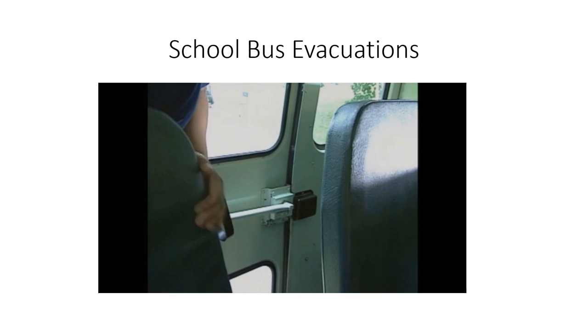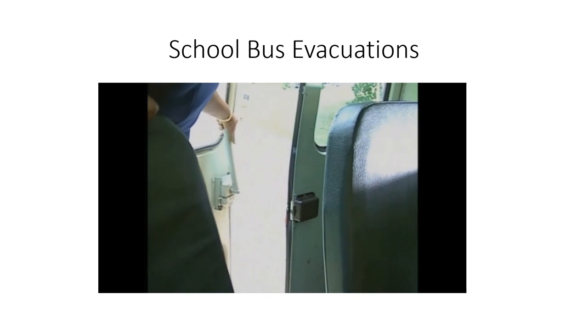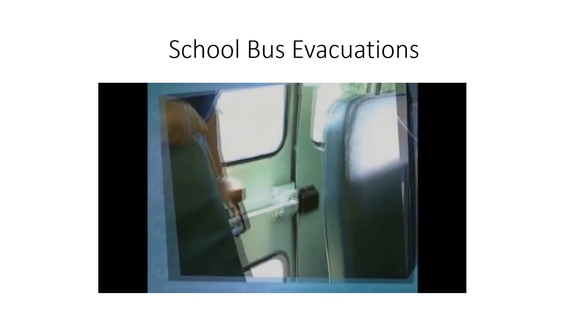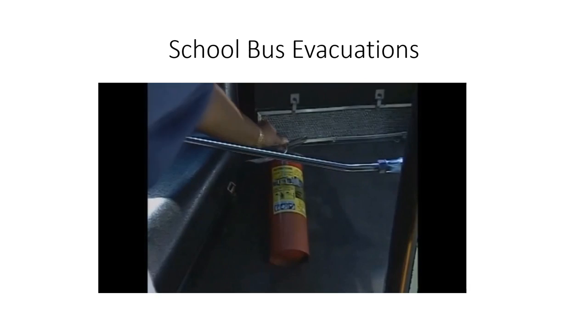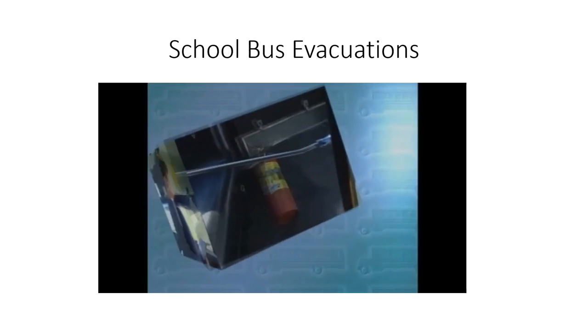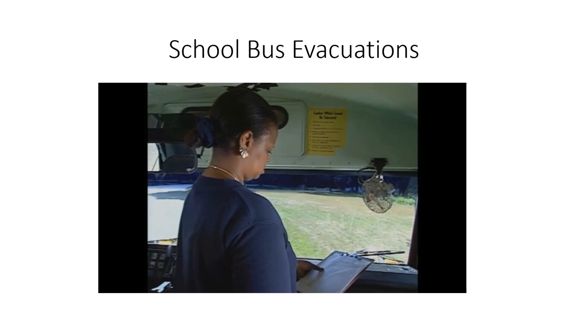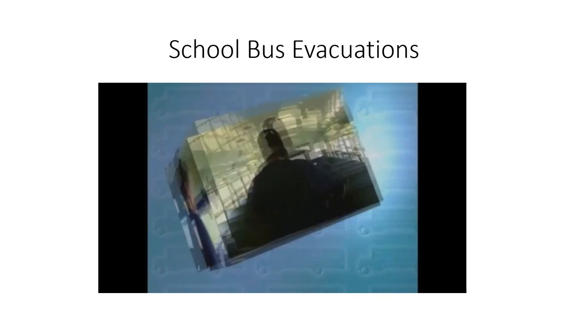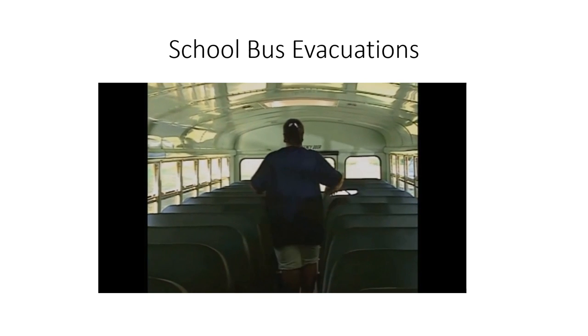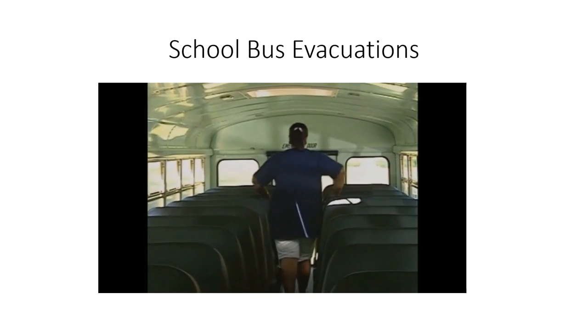As a part of your regular pre-trip inspection, check exit latches. Make sure they can be opened easily. Check the placement and condition of your safety equipment. Keep an updated list of students that ride your bus. And learn how to get to exits by counting seats. In a bus filling with smoke, you may not be able to see the exits.